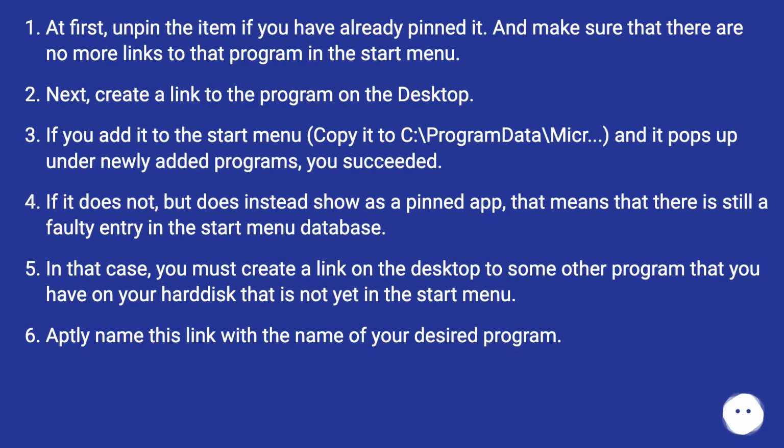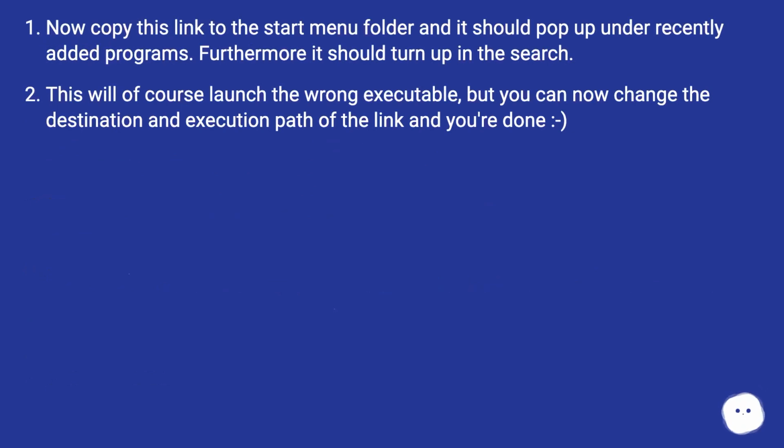In that case, you must create a link on the desktop to some other program that you have on your hard disk that is not yet in the Start menu. Aptly name this link with the name of your desired program. Now copy this link to the Start menu folder, and it should pop up under recently added programs. Furthermore, it should turn up in the search. This will of course launch the wrong executable, but you can now change the destination and execution path of the link and you're done.